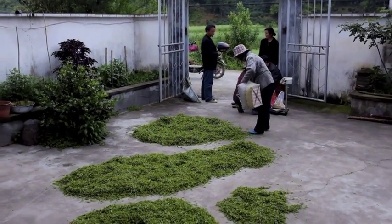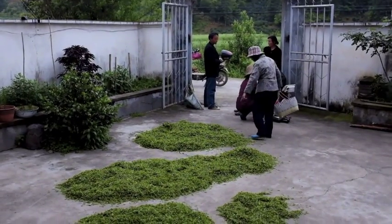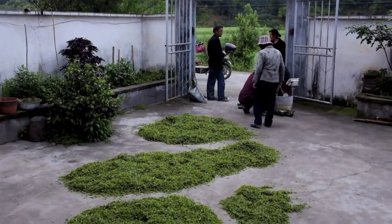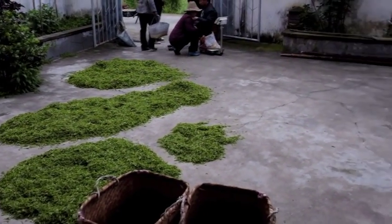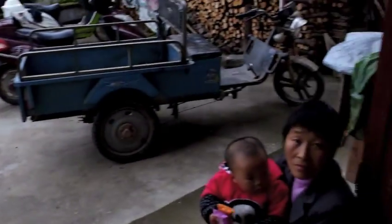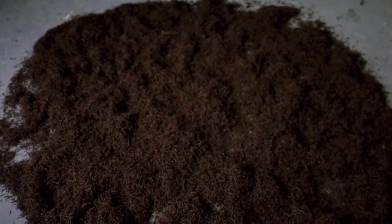So here this household is actually making red tea. The process of red tea sounds easy, but it's not. They're arguing about something. So these are the fresh tea leaves, and over here are the teas that are finished fermenting. Usually it depends on the weather. It can take as little as a couple hours and as long as over 10 hours. It really depends.